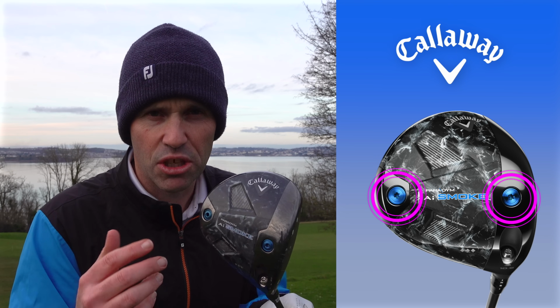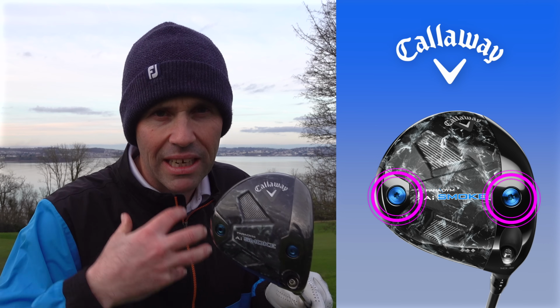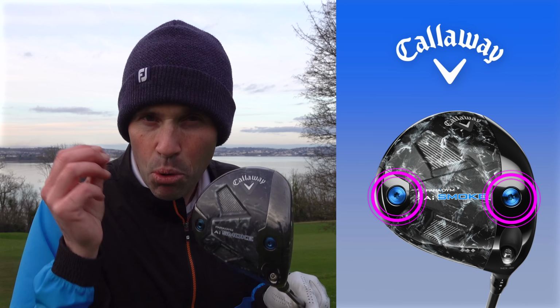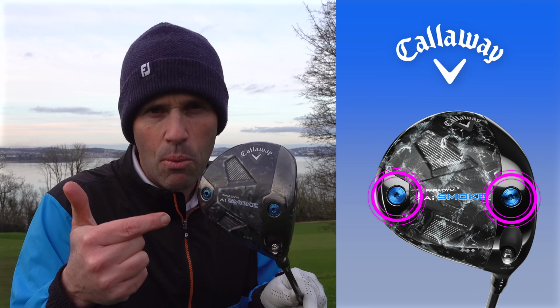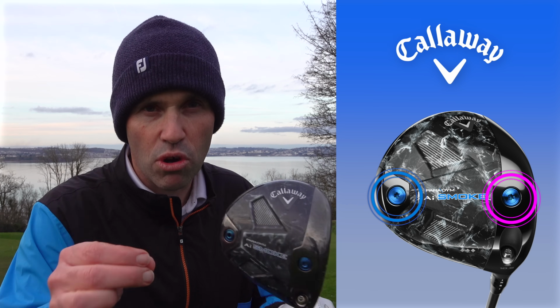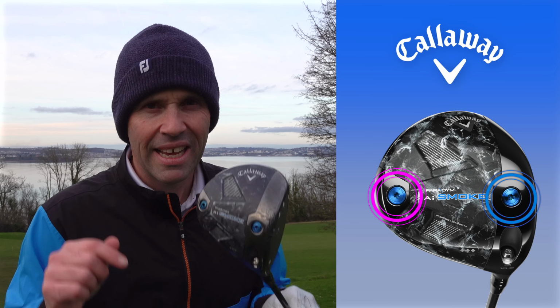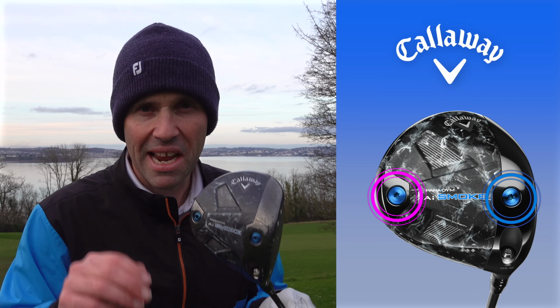Now the idea of this is that you can move those weights around. So if you want something with a little bit more stability like I would need, and maybe a little bit more spin, then pushing that weight back is going to allow you to achieve that. However, if you're somebody who's stronger than me, hits at it quite hard, high spinner, then pushing that weight forward is only going to help and bring that spin number down for you.